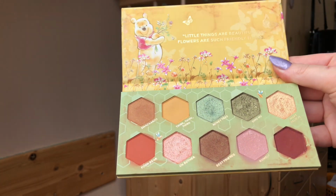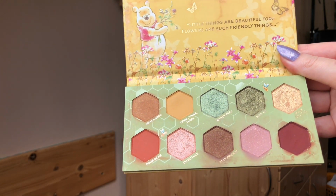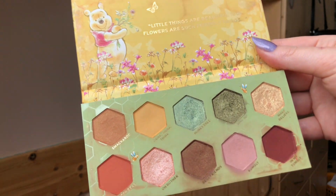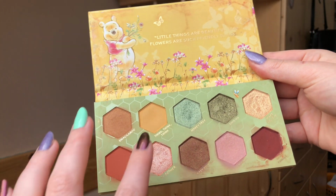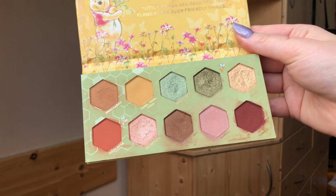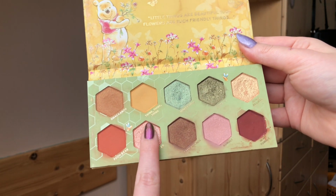So as you can see, some of the shades are a little bit dirty because I use them. I wish there was a green matte shade, but you have some neutrals, pops of color. I feel like it's very spring, summer. You have some greens, you have some pinks. This pink is really pretty.